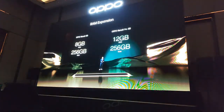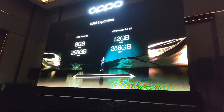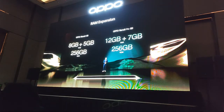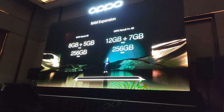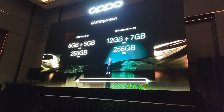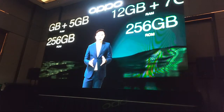RAM expansion, a well-loved feature, is maintained in the Oppo Reno 8 series, with the basic Reno 8 model arriving with up to 5GB RAM expansion on top of its standard 8GB RAM and 256GB storage. While the Reno 8 Pro allows up to 7GB of expansion on top of its 12GB RAM and 256GB ROM. So, no more worry about a non-smooth experience. You can simply run and switch between multiple apps like no other man's business.